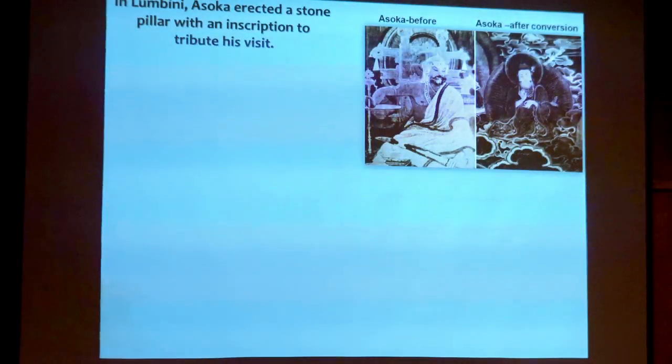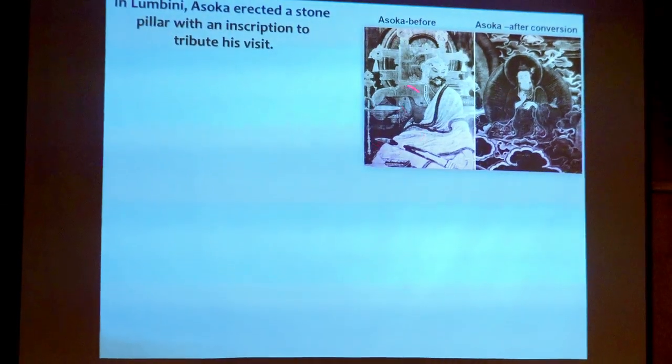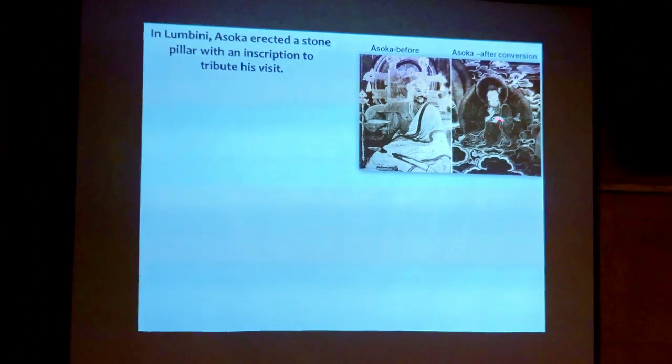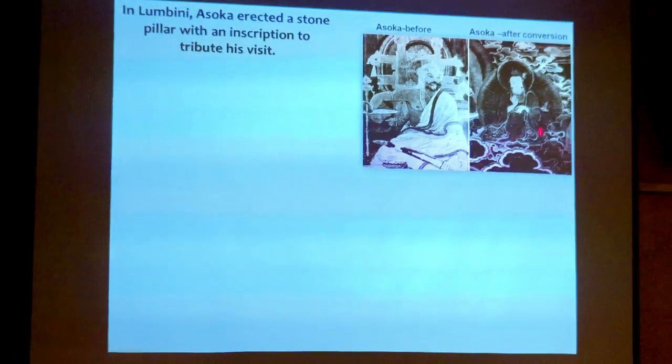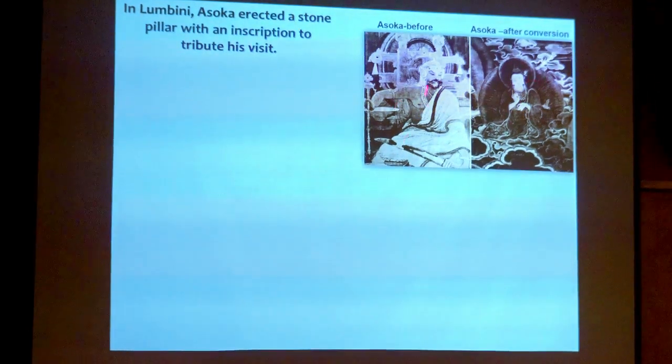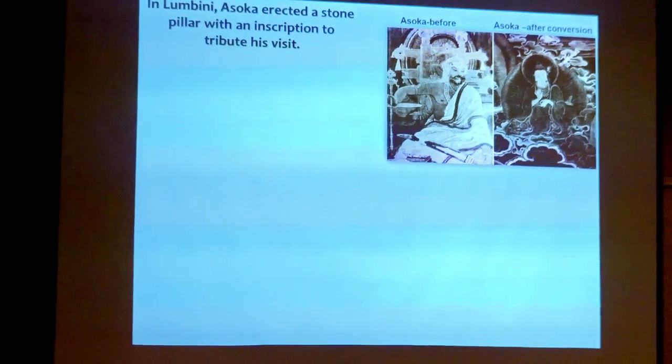Now you see here Emperor Ashoka before he converted to Buddhism. And after the conversion, this is a Tibetan painting of the 18th century. Here Ashoka is shown in monk's dress. We also call him Kala Ashoka.